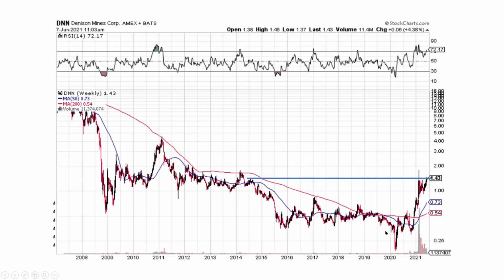Here's Denison Mines. Denison Mines is doing the same thing. So it's trying to break through here and move on up. So that looks pretty good. Kind of a cup and bowl, cup and handle pattern. And this has had a big move higher. So we'll see what happens.